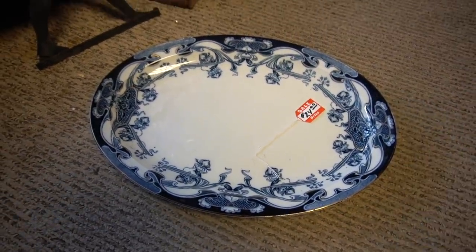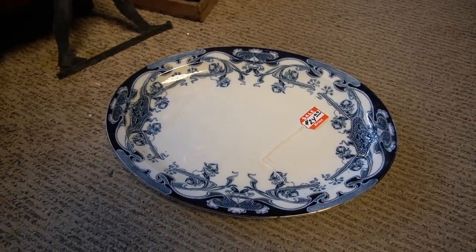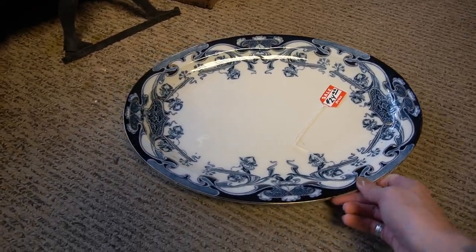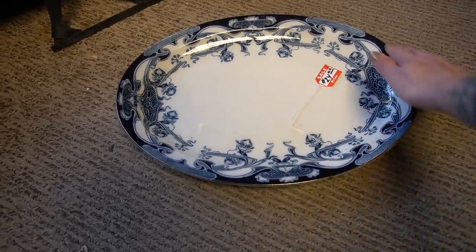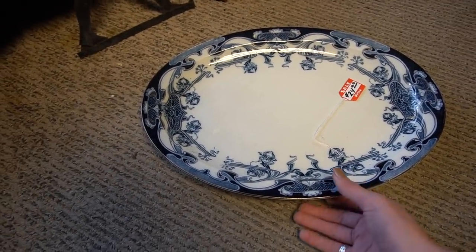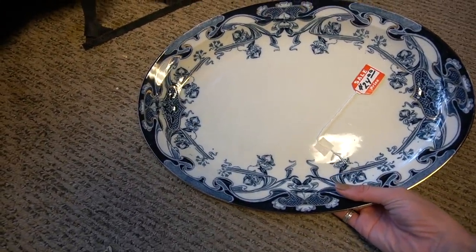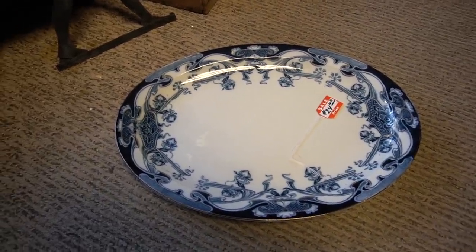You guys know I'm doing flow blue for our Thanksgiving table. And by the way, I did find plates. I know a lot of you were sending me links. I was able to get some plates, but I really don't think that chip is that noticeable. I'll have to track down Andrew and see what he thinks. For $24, meh, we'll see.